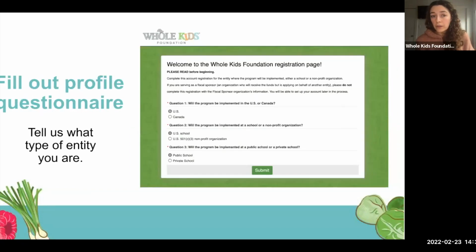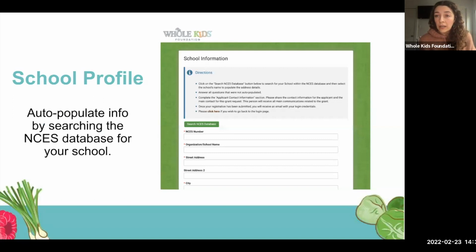The first thing you'll do is fill out a profile questionnaire telling us simply what type of entity you are. Are you in the US or Canada, and are you a school or a nonprofit? And then furthermore, if you answer school, it will have you designate public or private. Based on how you answer, you will be taken to a registration page that will ask you a series of questions, but also just want you to provide basic location detail for your school or organization. So you'll see here the organization name, address, city, state, zip. It'll ask you about total enrollment, number of kids engaged in programming, your mission.